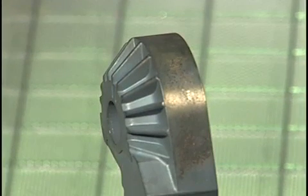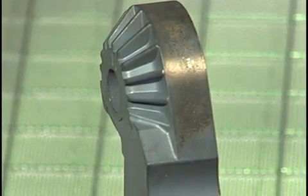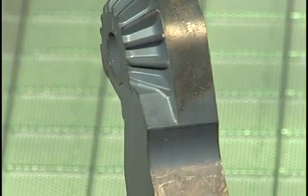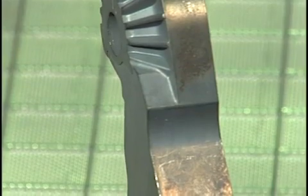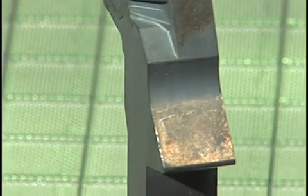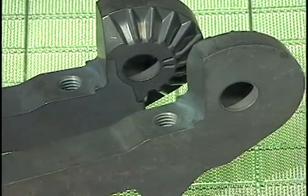Made from MPIF FC0208-50 material, the actuator arms have a density of 6.7 grams per cubic centimeter, a tensile strength of 50,000 psi, and a hardness range of 75 to 100 HRB, providing good wear properties. More than 200,000 of the parts are produced annually.